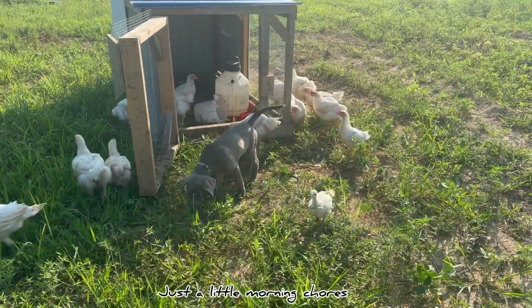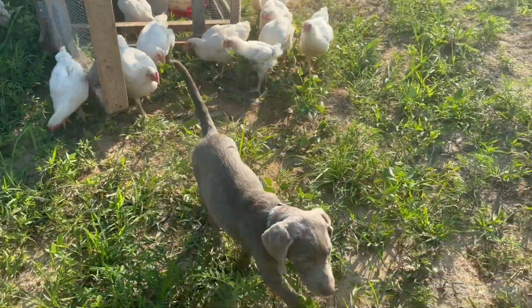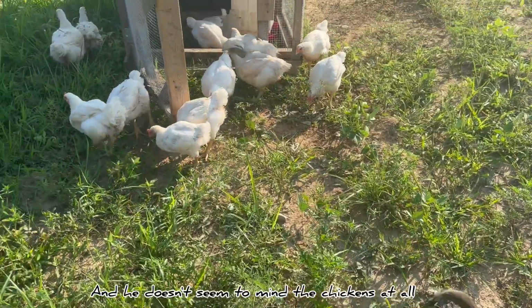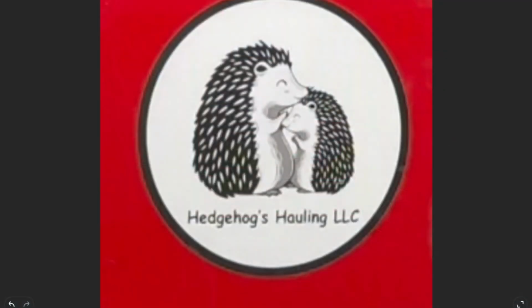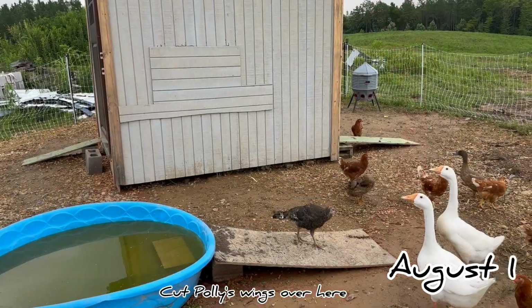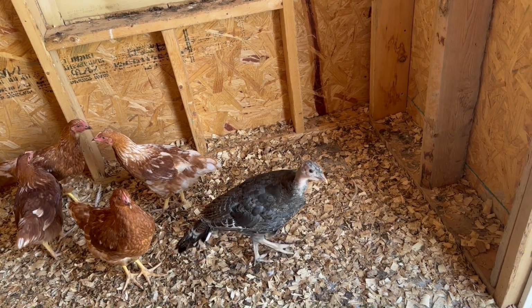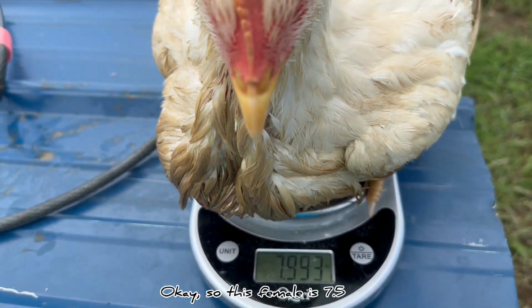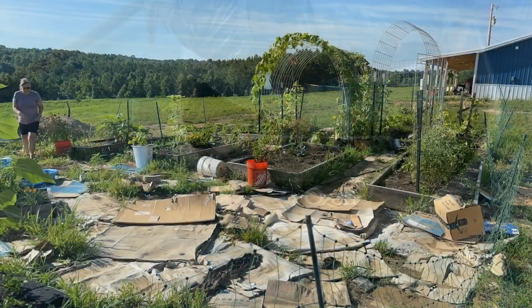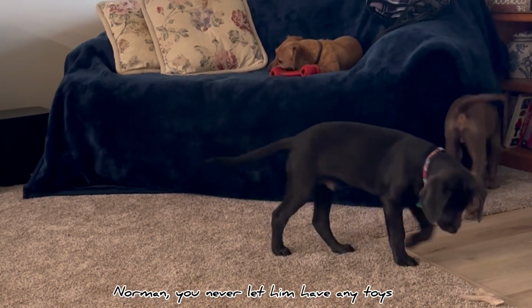Morning, everybody. Just a little morning chores. Bubba decided to come along with me, and he doesn't seem to mind the chickens at all. Cut Polly's wings over here. We'll see. Hi, Polly. Nice of you just to sit there like that. Okay, so this female is 7.5.